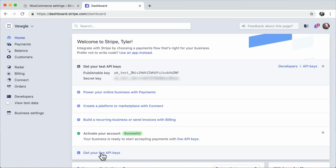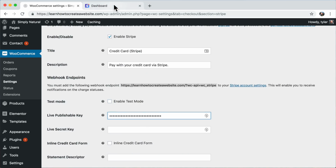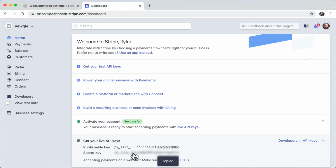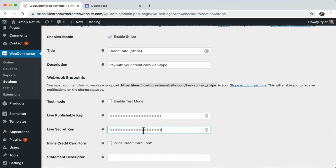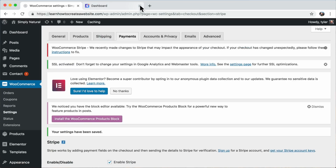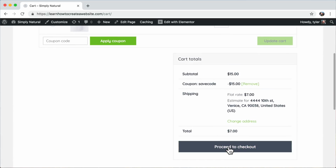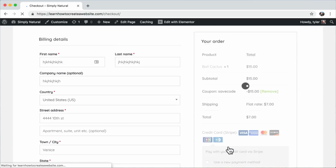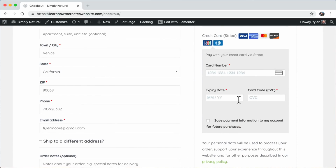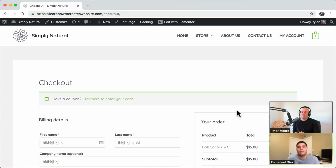So I'm just going to click get your live keys, and then click to copy the publishable live key, and then click to copy and put in the secret key. And once you do that, we'll save changes. We can exit out of Stripe, visit our site, and now we won't see that test anymore. So now this is a real live site. You can pay, and it says enter your credit card number, just like that. And bam, you have a complete e-commerce online store website.